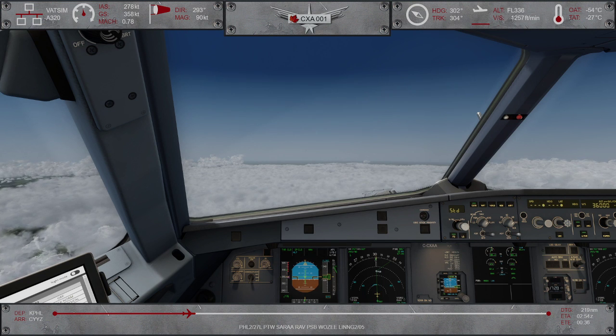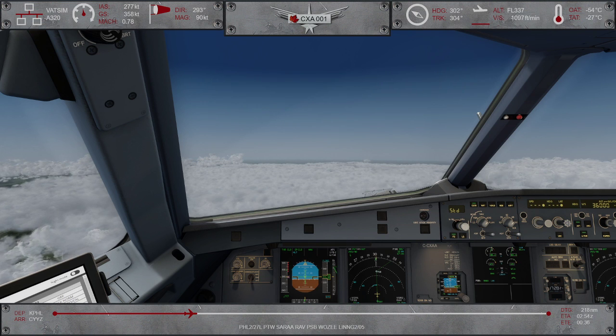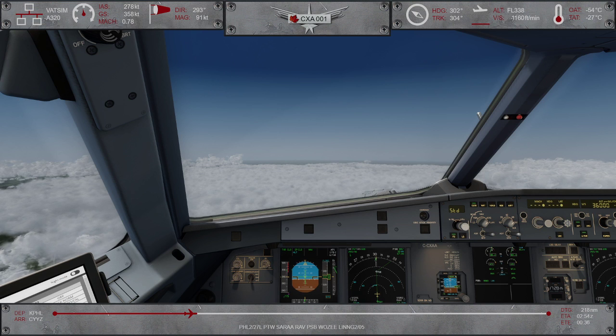Cactus 585, you're 6 miles from Martin. Turn left heading 300. Maintain 3,000 until established on the localizer. Cleared ILS 27 right approach. Turning left 300, Cactus 585.